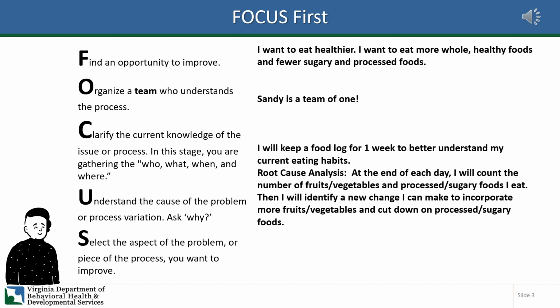She has organized a team who understands the process. It is herself. She is a team of 1. To clarify the current knowledge of the process, she will keep a food log for 1 week to better understand her eating habits. Doing this, she is basically doing a root cause analysis. And to make it a little more formal, at the end of each day, she's going to count the number of fruits and vegetables and processed and sugary foods that she eats. And she's going to use this information to identify a change that she can make.